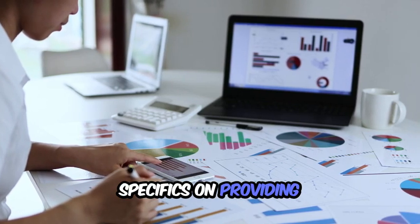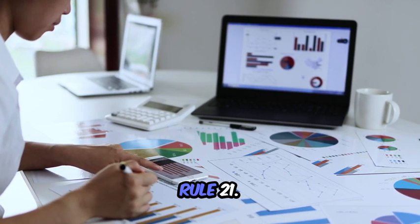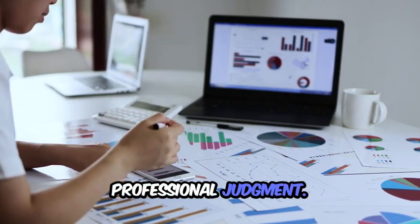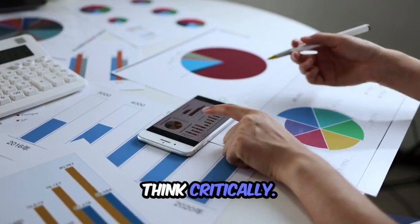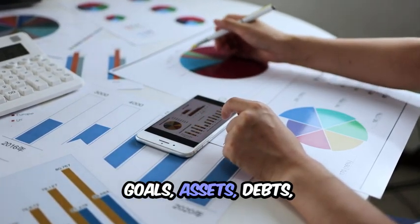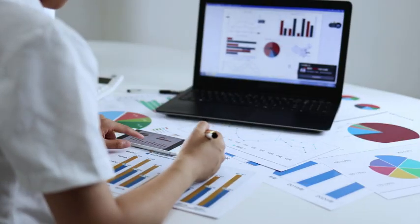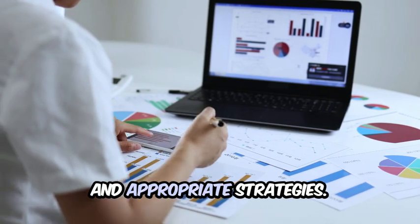All right, next section. Specifics on providing financial planning services. Rule 21. Always use reasonable and prudent professional judgment. This is core. Think critically. Look at the whole picture: goals, assets, debts, how everything connects. It's holistic. Rule 22. Recommend only suitable and appropriate strategies.